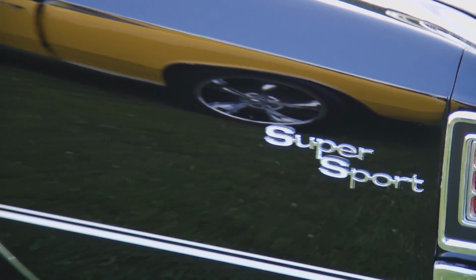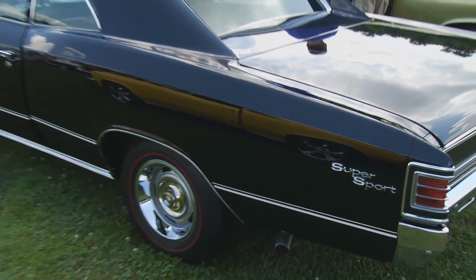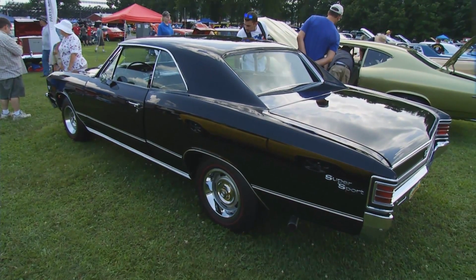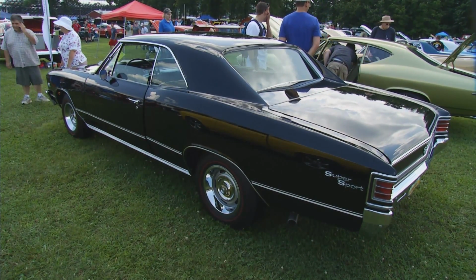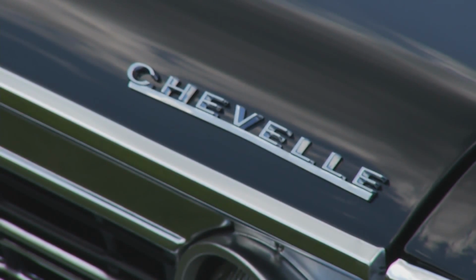Does the '67 present any challenges when doing a restoration different than any other Chevys? No, not really. Just the quarter panels are longer to sand. Got to make sure they're straight. Just a lot of sanding. It's just '67 to me. I just like that body style, and that's my favorite out of all of them.